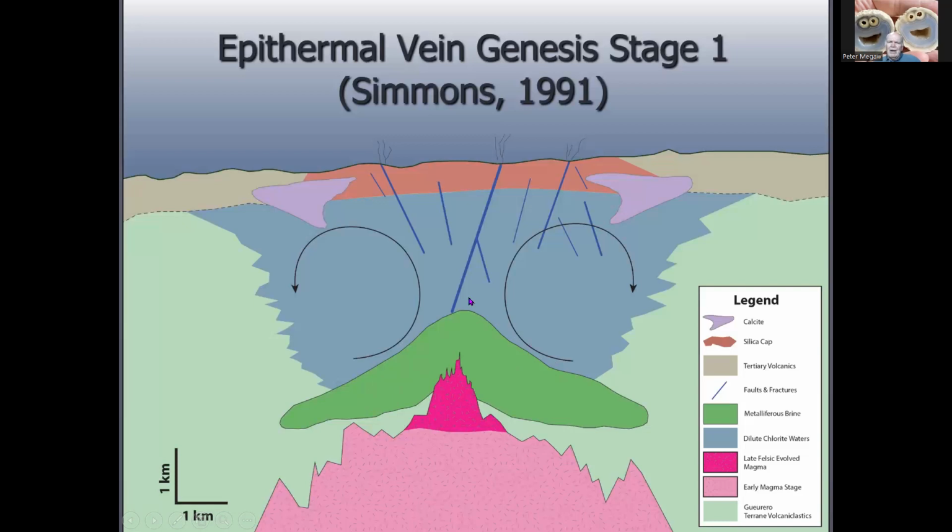But around that and above that, the groundwater is heated and it's driven into circulation by this heat on a very large scale. So we're talking 5 to maybe as much as 10 kilometers across here. So these circulating fluids dissolve enormous amounts of silica and calcite, and then they redeposit it as this mushroom cap, the silica cap on the system with calcite forming at the ends.